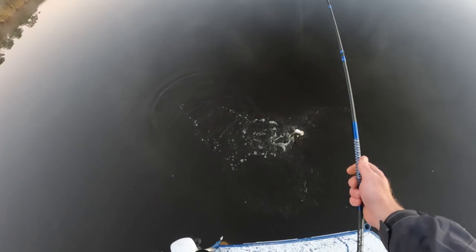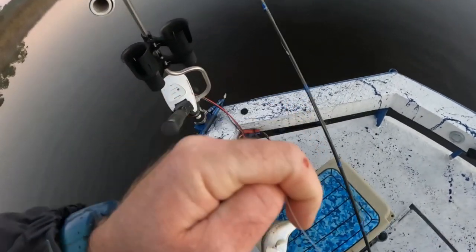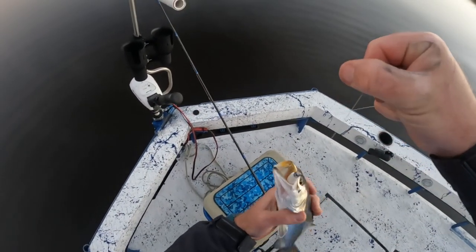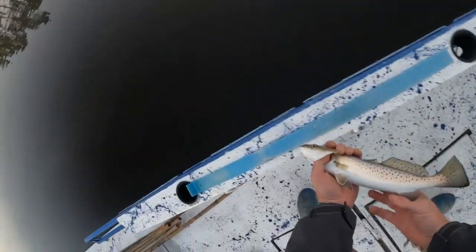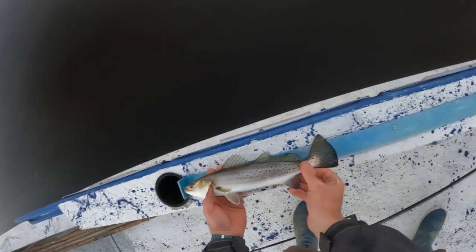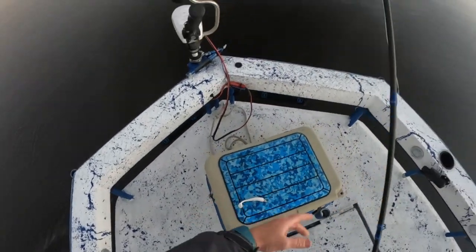Fish on right off the bat. Look at that. That's a dink. That's not what we want. Golly, he absolutely inhaled that fish bite butt kicker in the haymaker color. I think that fish is going to be a little short. Just barely 14 3/4. All right, let's go. Let's catch some more. That was the second cast, y'all.